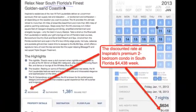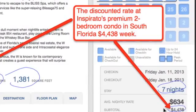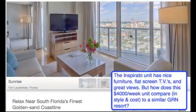Here's one of their South Florida properties. It's a 2-bedroom, 2-bath, 1,381 square feet, and their discounted rate for 7 nights, the total week, costs $4,438. Now granted, this is a beautiful condo. Take a look. You'll see the flat screen TVs, updated furniture, and a great view. But how does this $4,400 week unit compare in style and cost to a similar GRN resort?